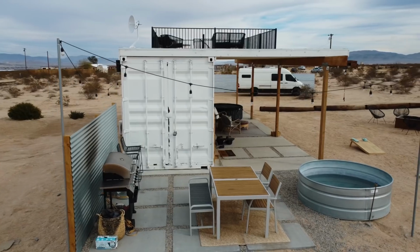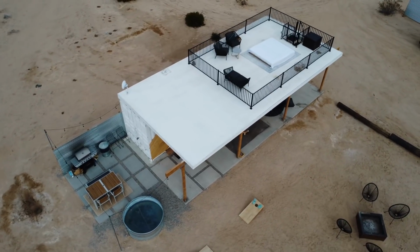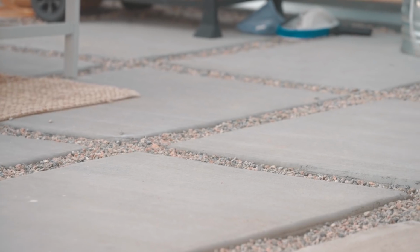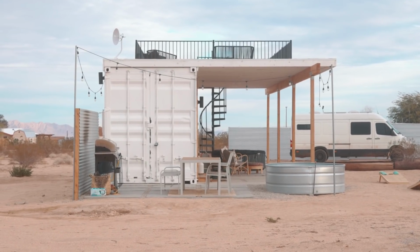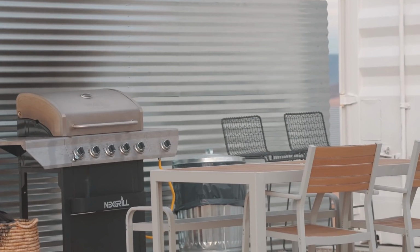It's such a cozy, vibey place. It is. Over here, we have another seating area, which actually can host a lot of people. It's a pretty big table. They put concrete slabs and pebble stone throughout it just to give it a different, unique style. Keeps it more outdoorsy.